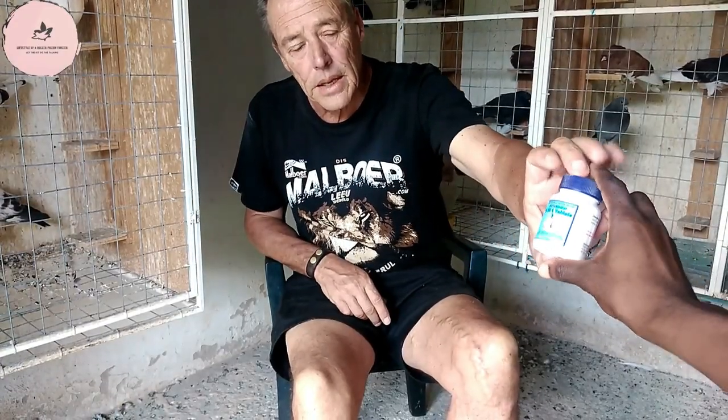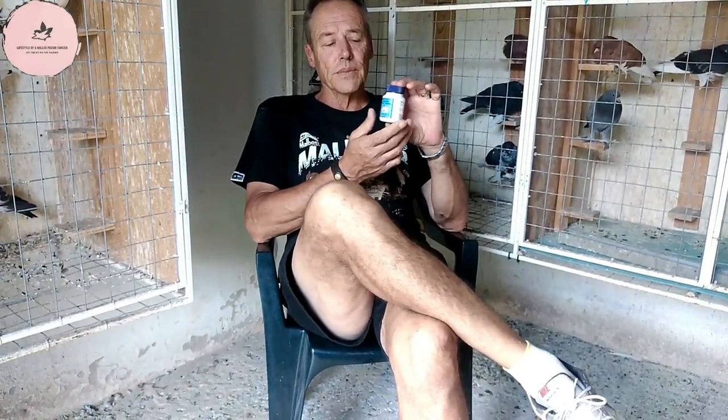Got it. It's got basically the same substance, same working effect as the Furazole plus 5. Only difference is the canker medication in this product is Ronidazole. Ronidazole is a much lighter product, okay? And I haven't had any side effects on fertility with Ronidazole.